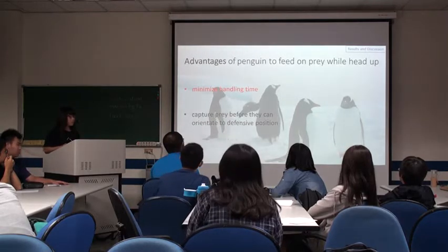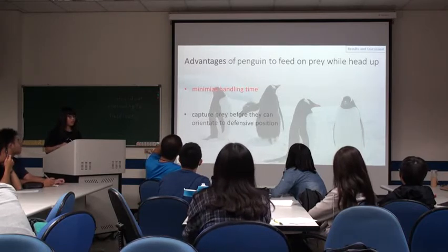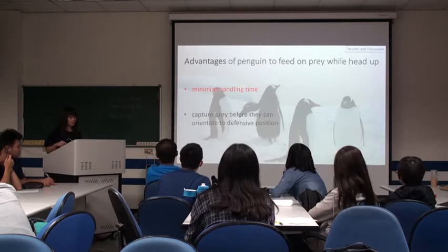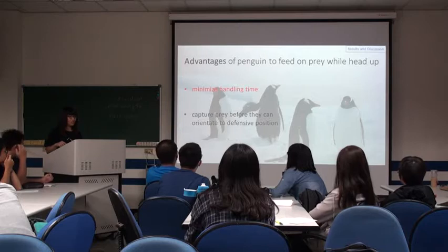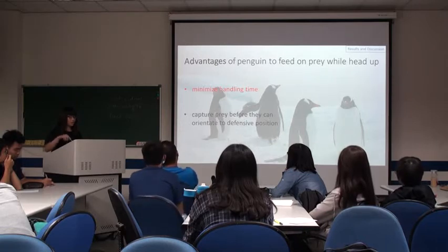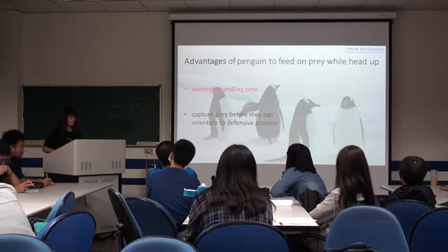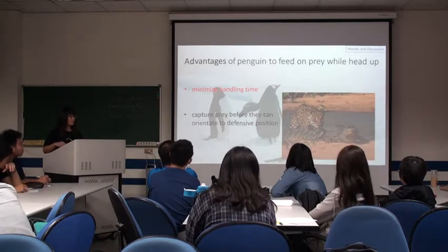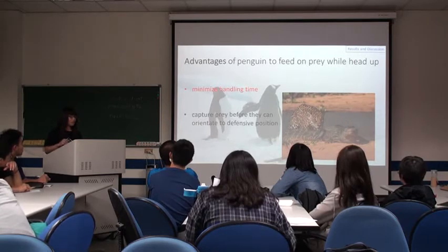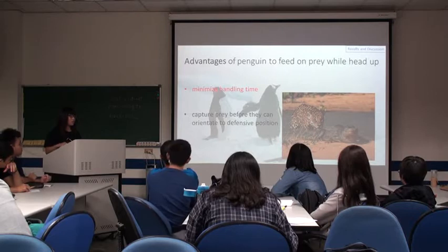And the penguin feeds on the prey with its head up. It means it attacks the prey from below. So you can imagine, if you want to attack someone, you want to be quick and you don't want them to have time to change their position to a defensive position. So the best way is to attack from the back, like this. And it is the same idea between the lobster krill and the penguin, because lobster krill may attack the penguin. So the best way for the penguin to capture the krill is to attack from the back.